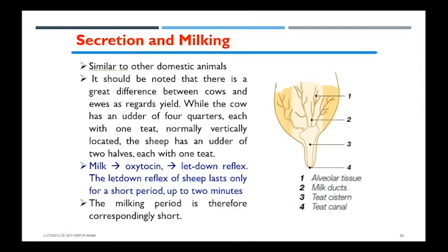Whenever the letdown reflex is generated, it is again triggered by the oxytocin that gets released into the body. As a result of that oxytocin hormone, the letdown reflex gets triggered whenever we give stimulation to the udders of the animal, be it in the form of the lambs, or some other stimulations such as smell or other processes which you use on a commercial level. So that's how the letdown reflex is triggered.